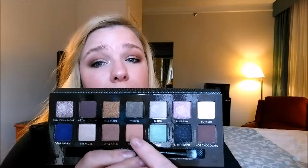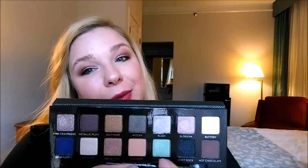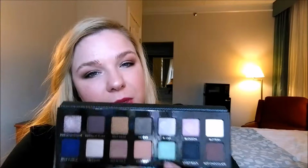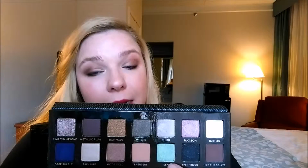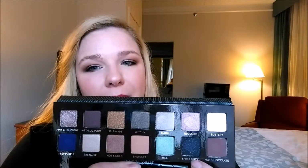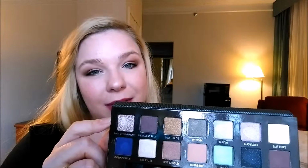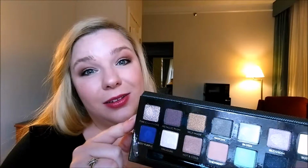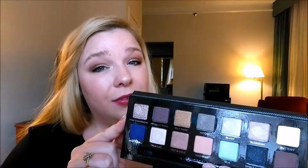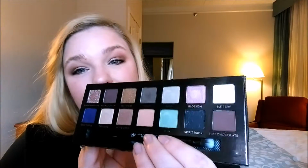Like this green color that everyone keeps talking about in regards to this palette, I really think that that is a game changer. It's really going to make me be like, okay, I need to incorporate this somehow. Then you have this Spirit Rock that is black with a pink glitter, which is amazing. Pink Champagne. This has been in several palettes, and it is one of the colors that I contemplated buying just a single of. And then I saw this palette and thought, okay, I'm just going to get the whole palette. So I'm really excited about this one.